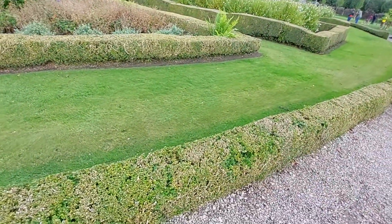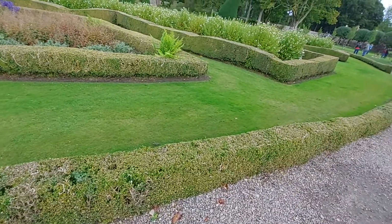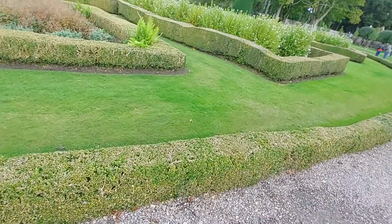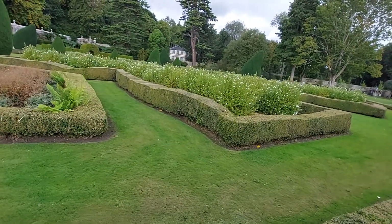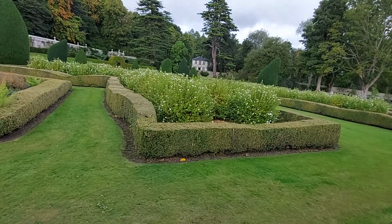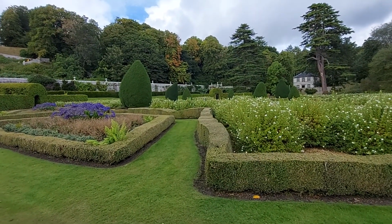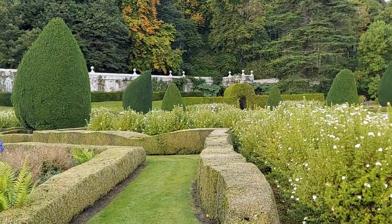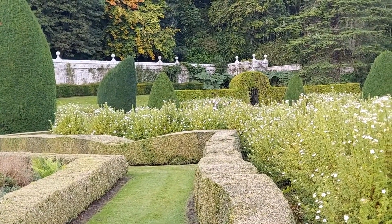Interesting too about the hedging is that it's not super straight level. I mean, you can see how it's groomed. It's really carefully manicured, but it's not ruler straight. It's got waves in it. It has little lifts in it, like that little area right over there. I think that looks charming. I love that.